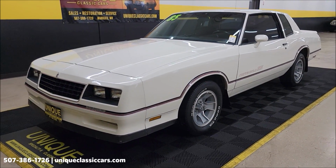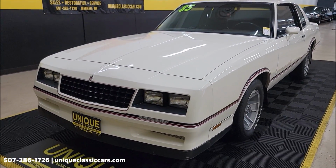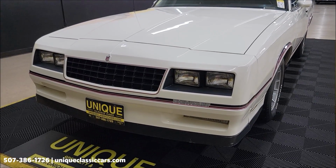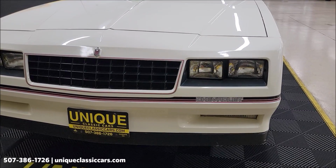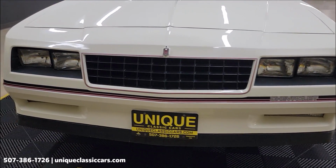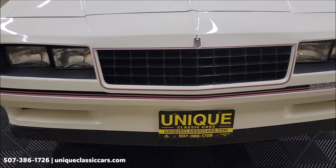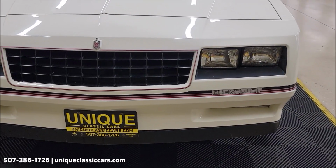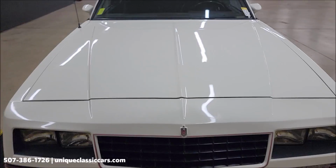I'm going to point some things out as we walk around this car. As you can see, paint has a nice shine to it. 305 V8 or 5-liter underneath the hood. Automatic transmission with overdrive. Should be what, 204R. Take a look at this front fascia. Very nice shape. Not full of rock chips, dings, bugs, anything like that. Paint on this car really does show well.